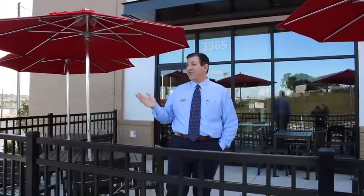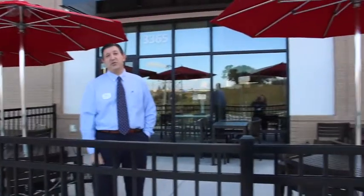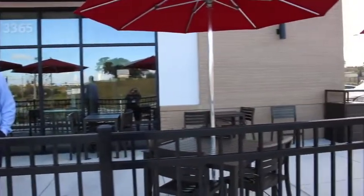A new feature for our store here on Hammock Ridge Road in 27 is the use of a patio. We think it's going to be a great addition. It gives people the chance to eat outside, which a lot of us like to do. In fact, I love it. I enjoy it very much. So we will have about 24 seats out here for our guests to enjoy the beautiful Florida weather.